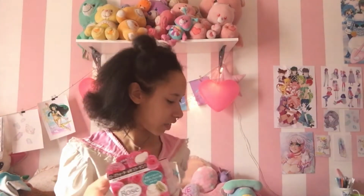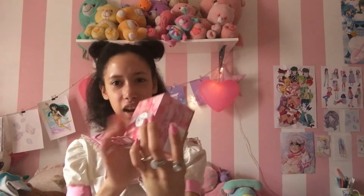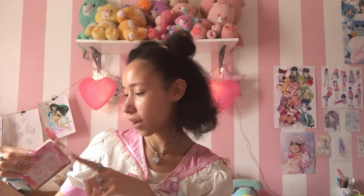Okay, so I bought this at, I think I was at Marshall's or something like that, and I was just looking at their little skincare section, and I was really shocked because I found this completely Japanese face mask product, and I had no idea that they carried Japanese skincare or any kind of Asian skincare at all. Yeah, Marshall's. It's a collagen-rose aroma moist all-in-one mask.